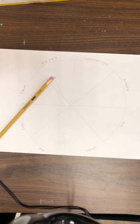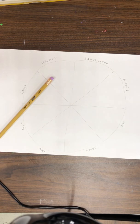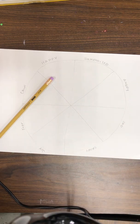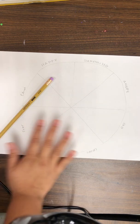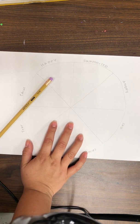Hey guys, here is the how-to video for today's lesson. I am starting off with a circle, and I cut it into, let's see, 1, 2, 3, 4, 5, 6, 7, 8 slices, like a pie. I will show you how to do that here on the back side, but this is what it looks like now. So if you wanted to pause and do that, you can.